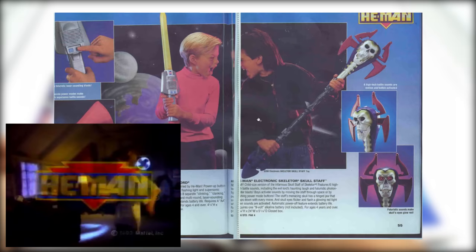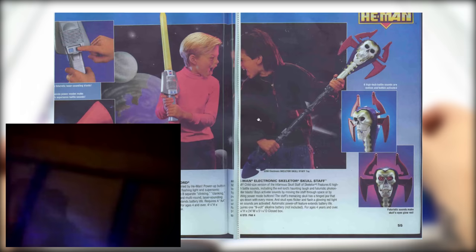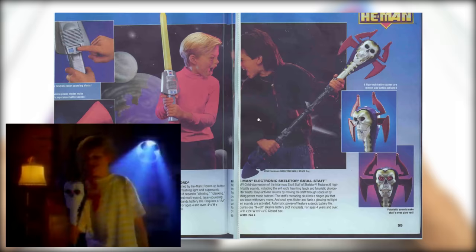Strange things can happen with the Skeletor skull staff. Wicked sound! Time for your lesson! Skull staff makes 6 battle sounds. Skeletor skull staff. Thanks for the workout, bonehead.